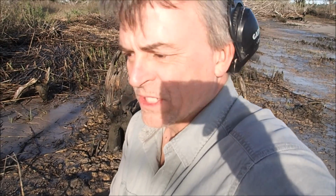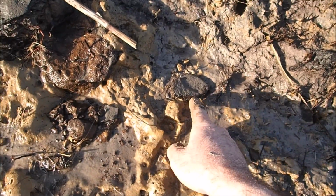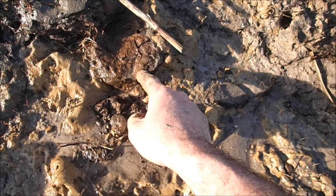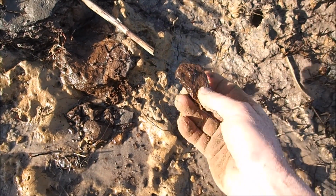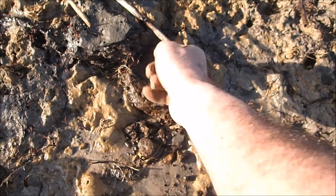Still finding mostly just copper nails that I've moved down the beach a couple 100 yards. I'm almost at the very end. Wanted to show you this though. That looks almost like Indian pottery, but it might just be some of this stuff. Let's take a peek at it together. Yeah, that's just this stuff, which is just natural formation.